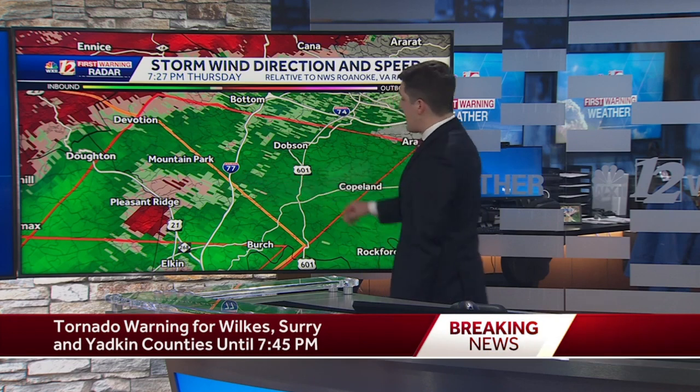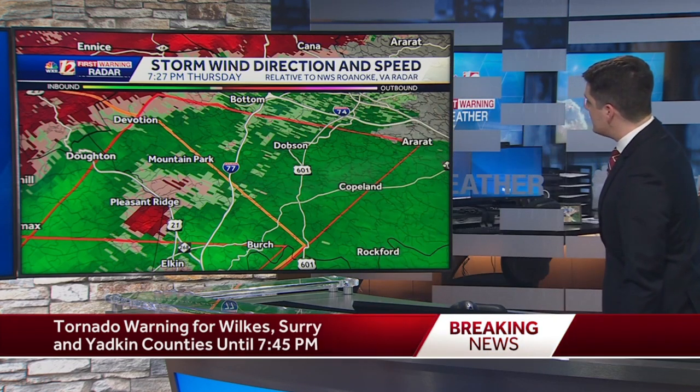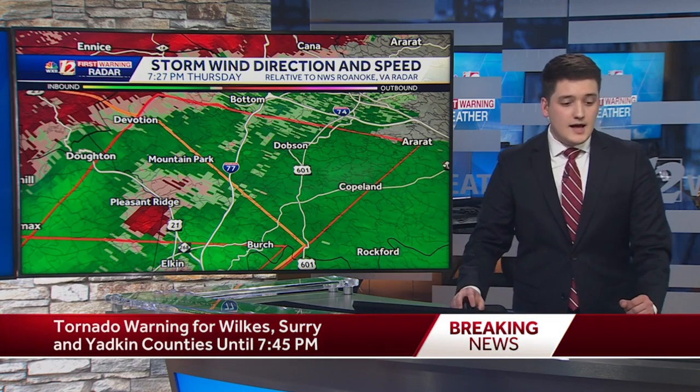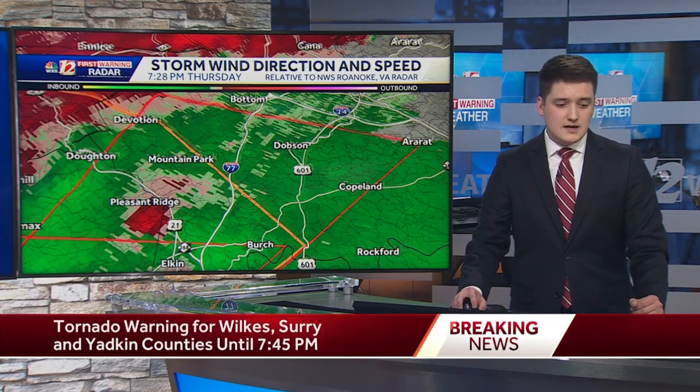And within the next 5 minutes or so, we'll be crossing I-77 toward Dobson and towards Mount Airy as well, further on down the line. So if you're in Mount Airy right now, heads up, check the radar. Stick with us here. Listen in. We'll be keeping you updated. This storm is moving in your direction.